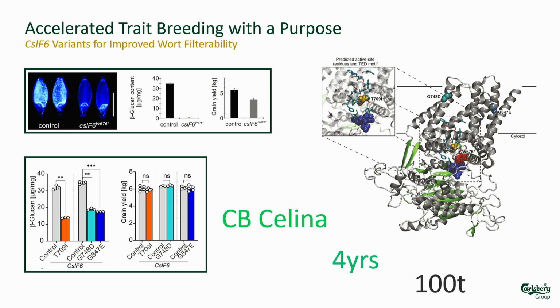It's a very interesting trait because it improves your wort filterability. But if you get 30% lower yield, you cannot use it at large scale to raise it as a cultivar. So we modeled the protein and looked into a whole lot of different amino acid exchanges. Then we identified 3 amino acid exchanges that have about 50% lower beta-glucan content, but which all get the wild type grain yield.